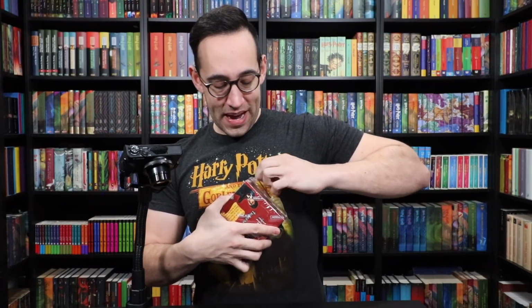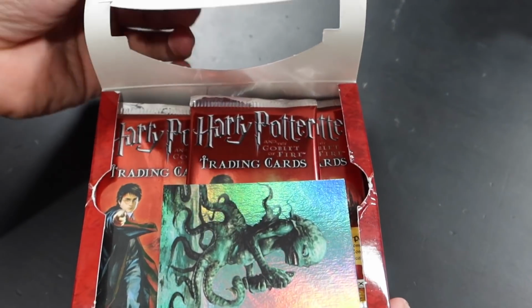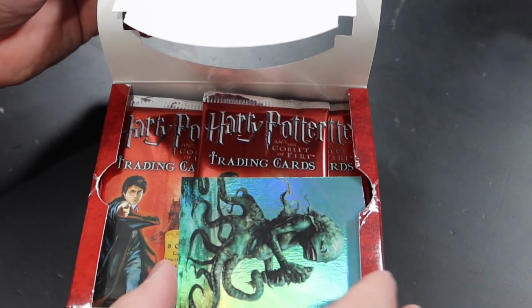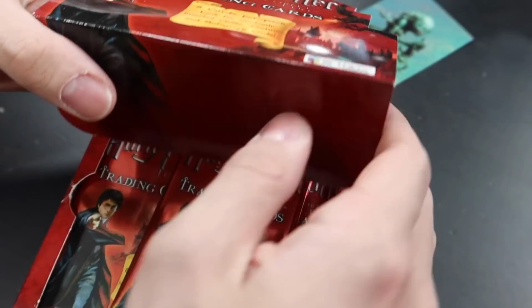Here we go, the seal has been broken. Enemies of trading cards, beware. All right, let's open this thing up. Ooh, okay, so the first card we see is that box topper card. It is a foil Grindylow card. So in stores, this is how you would see the box on the counter.